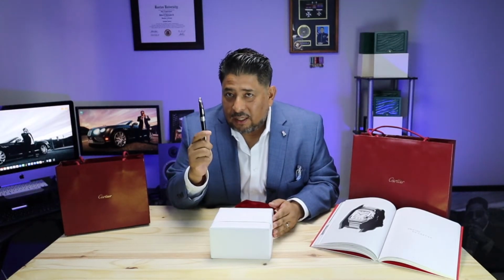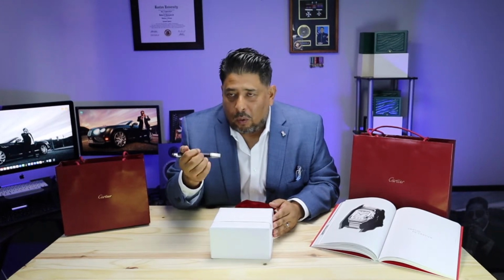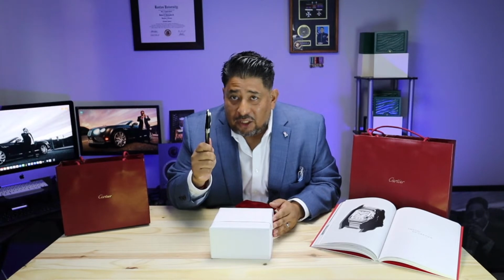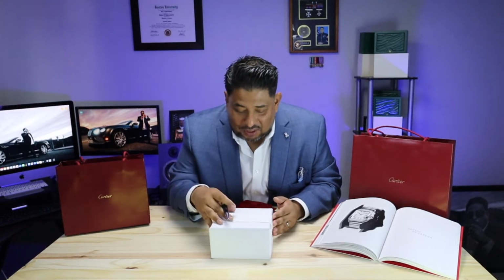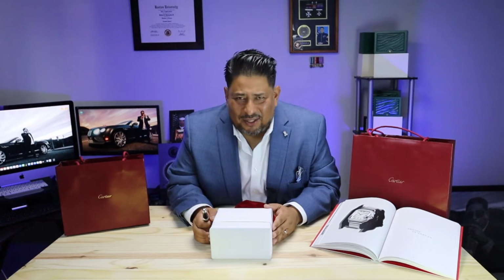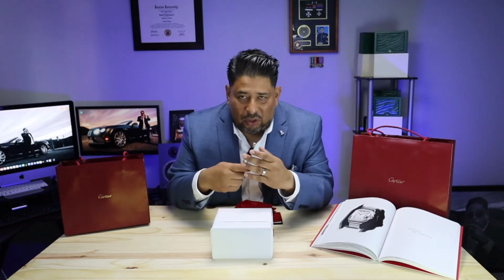Now, before I open it, guys, I just want to give you a little fun fact. I'm a big Mont Blanc writing instrument person. I love a good quality pen, but come to find out, Mont Blanc is actually part of Cartier. I didn't know that. So when I was at the actual boutique, Richard told me, oh, I like your Mont Blanc. You know, that's Cartier, right? And I'm like, what do you mean it's Cartier? He goes, yeah, that's part of the company. I'm like, wow. Once again, not only did I have a great experience, I actually learned a little bit of knowledge.